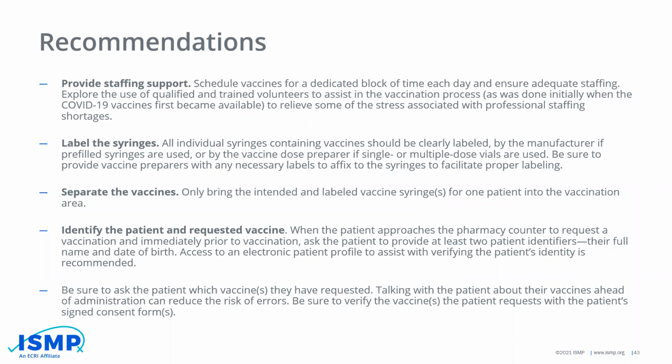More recommendations: staffing support. We even had volunteers in some places. I happen to be certified to give vaccinations. I intended to be licensed, but I didn't get around to the CPR course, so I'm not available. But there are many other pharmacists that will do this. Maybe there's a way to get them involved wherever you practice. Certainly in clinics, we saw a lot of that. And you want properly trained individuals.